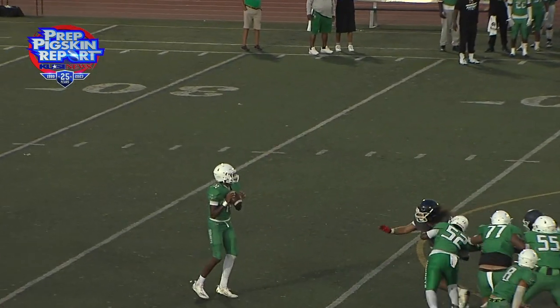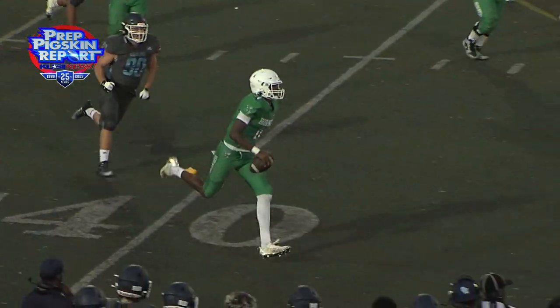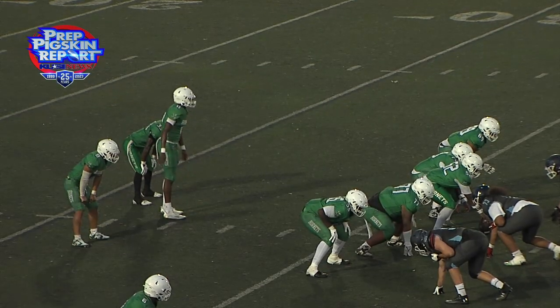Back to throw. Looking left. Final play. Coming back, giving a hold. 22 to go.